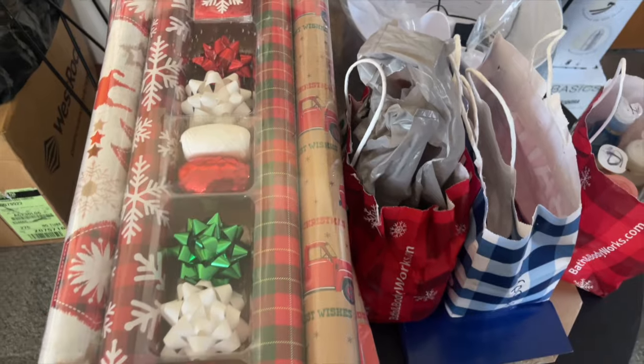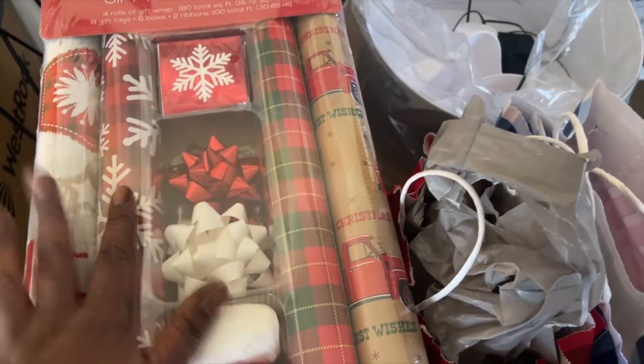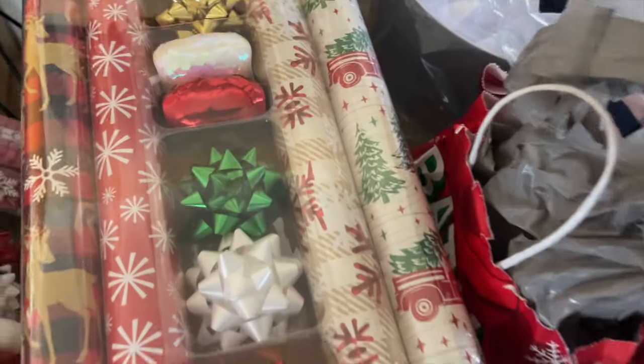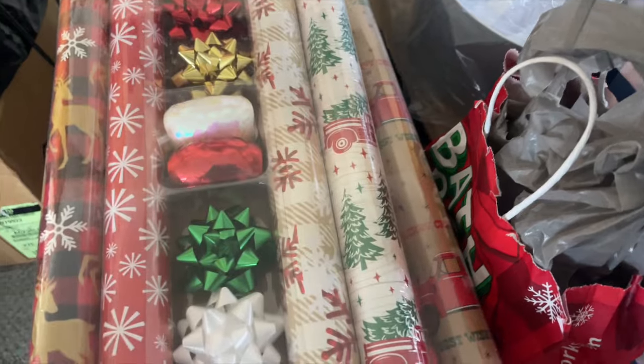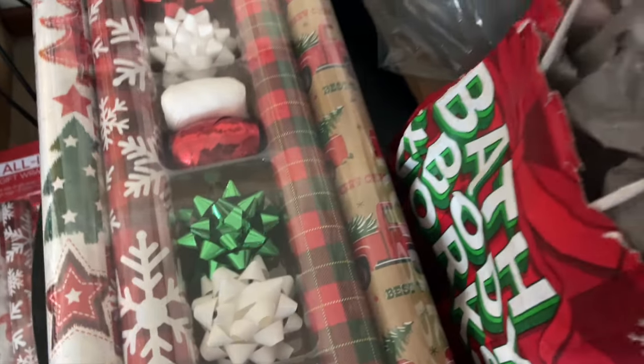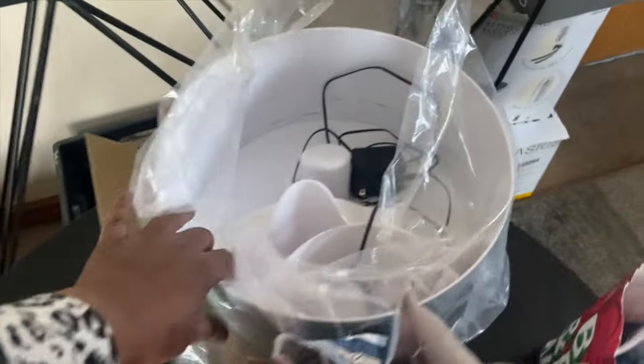I only grabbed the sets. There were probably about 4 that were torn open. I thought it was more useful having the whole set. So, there's a couple different designs. I think I have 6 sets.